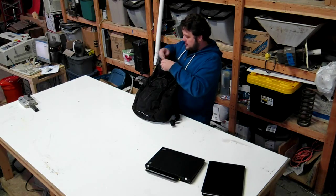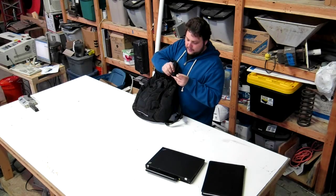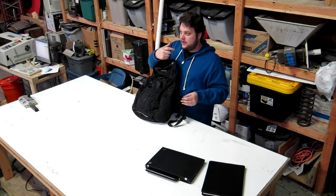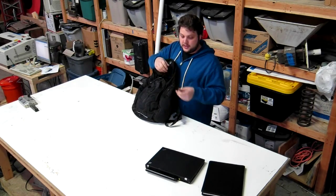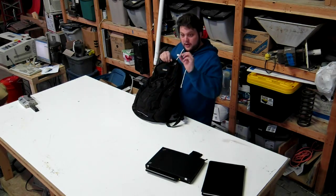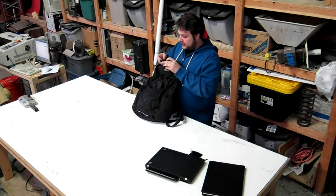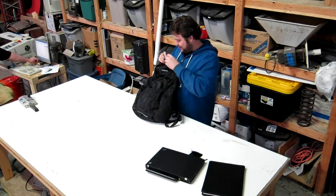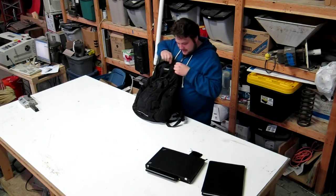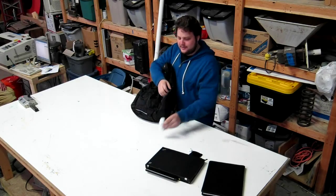Up here, I have headphones, Skullcandy headphones, which also work with my phone. They have the little button so I can receive calls or play and pause music. Do they have a mic too? They have a mic too, yeah. The Square reader for taking money, keys, the MiFi that work did not give me. That's that pocket.